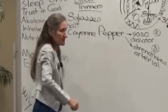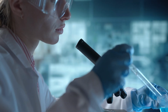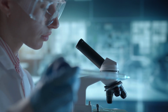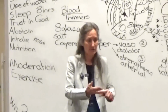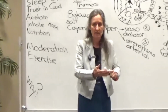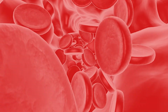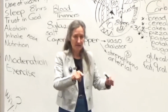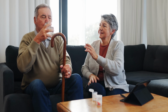Some people say, but isn't it a stimulant? It is, but do you know what it stimulates? Blood. It's a blood stimulant. I'm not interested in a nervous system stimulant, which is caffeine, which is refined sugar, which is alcohol, which is nicotine. They're nervous system stimulants. But remember what Leviticus 17:11 says? The life of the flesh is in the blood. So anything that stimulates blood stimulates life.